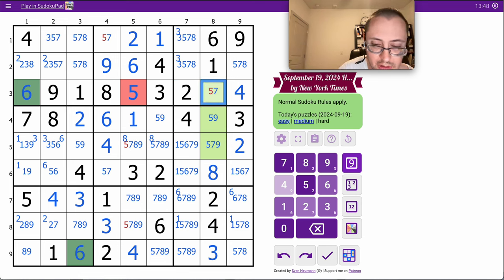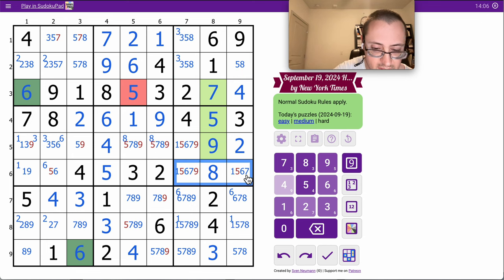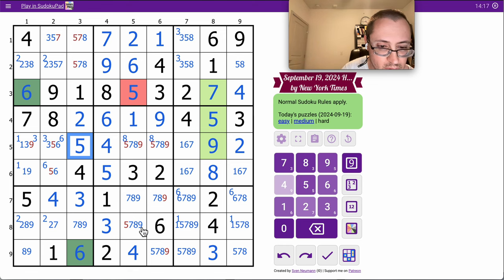Let's assume this is 5. Yeah, let me see what that does. So these aren't 5. Those aren't 9. That's not 5. Whoops. Where this is a 5, these are not 9. This is neither 5 nor 9. That gives us 7, 8, which places a 5 in column 6.